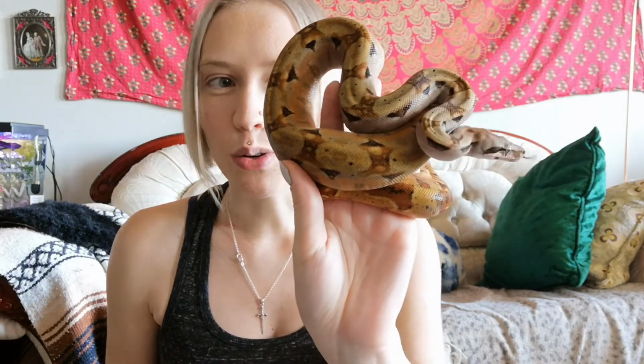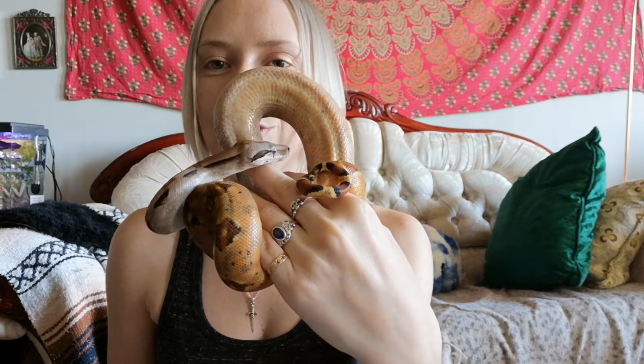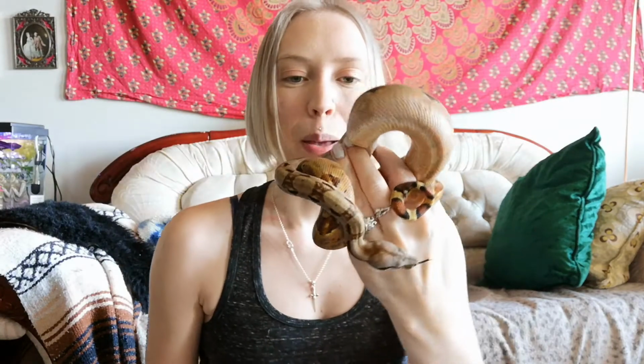And she's so lightly colored. Look at her belly too. She's got a beautiful peach tone on her belly, and it goes right to white underneath her chin. But, you know, being a young boa, she is one of my spicier snakes. So she tends to be more defensive. And well, sometimes, I say sometimes, but she has frequently struck at me in defense.